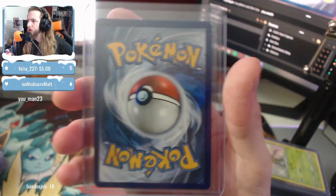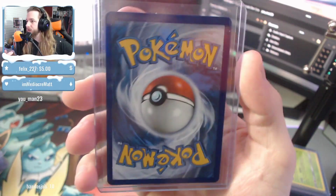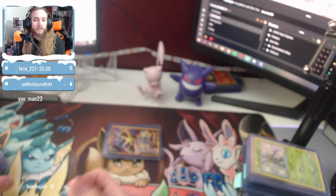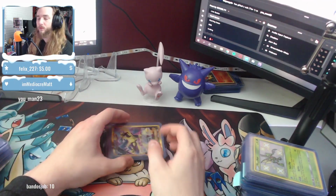Thankfully, no whitening on it. That little speck at the top's just in the card sleeve, sadly. But the centering is a little off on this one, a little left to right, it looks like. Also slightly tight top to bottom. But it would be cool. Really, really neat card that we got there.